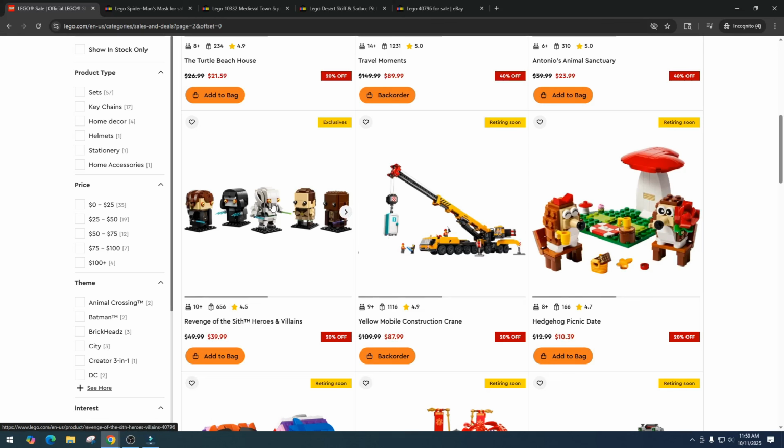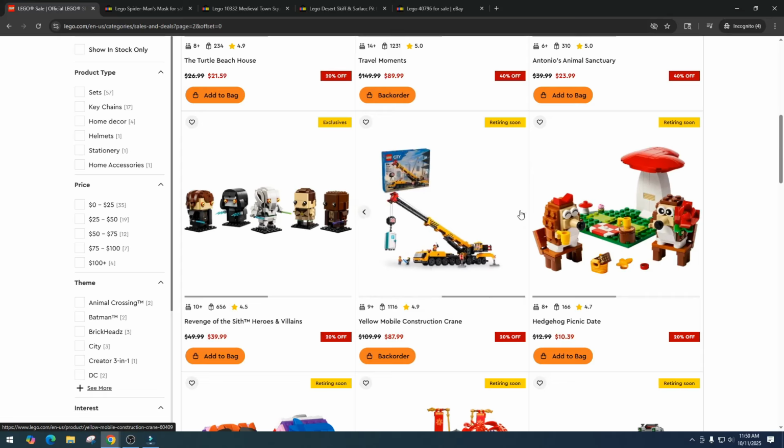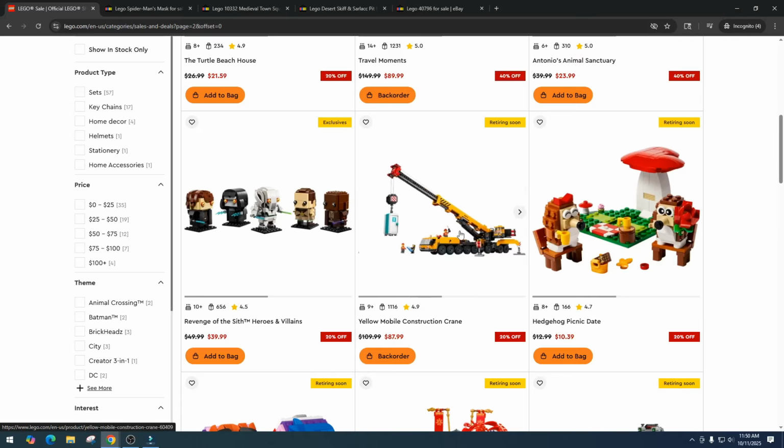This one has a solid lineup. We got the yellow mobile construction crane. I like this. I don't think I'm ever going to invest in it, but I do think if it went on a deep enough sale, I think people would buy it for their modular cities that they build, because you need construction zones. People do that kind of stuff. It's huge money in modulars in city building.